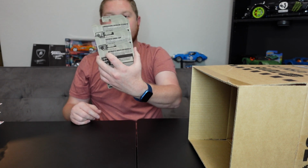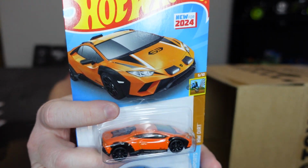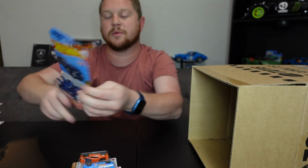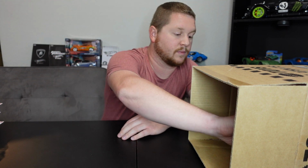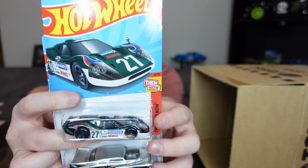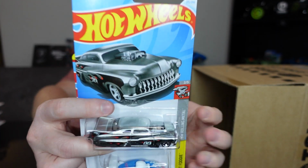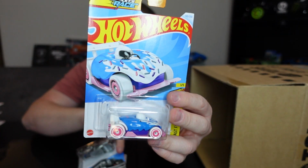Oh, okay, we got a couple of nice cars in this one. We got the Lamborghini Huracan Sterrato, which is like the off-road kind of rally version. Then we have the Toyota GR86 Cup, and another Batman and Robin Batmobile. Let's see. Ooh, yeah, this case has a lot of nice cars. We have the 67 Ford GT40 Mark IV, and a 49 Drag Merc, which actually has that Zamac finish on it, which is really cool. And then a Donut Drifter.